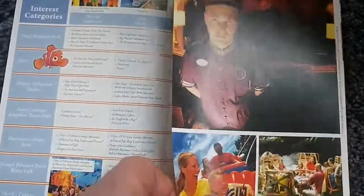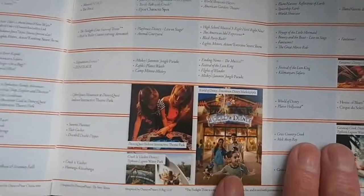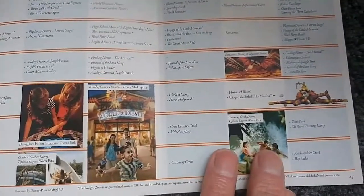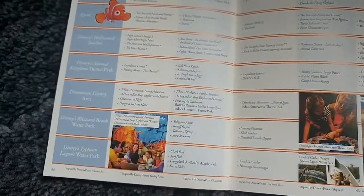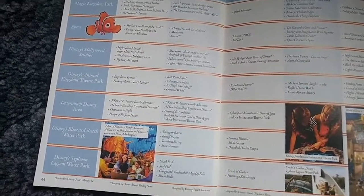Then we've got some nice guides. One of these will give you big thrills, where to meet and greet characters, live entertainment, favourites, nighttime entertainment. And if you're going with little ones, fun with little ones. Lots of little tidbits of information. Again, quite easy to find on the internet nowadays, but we've come a long way even since 2010.